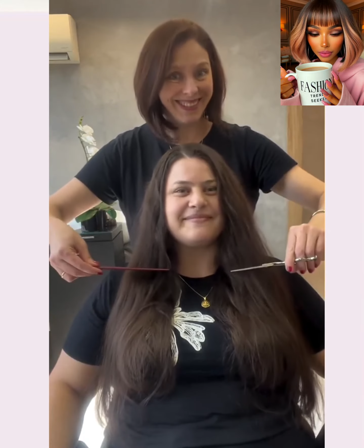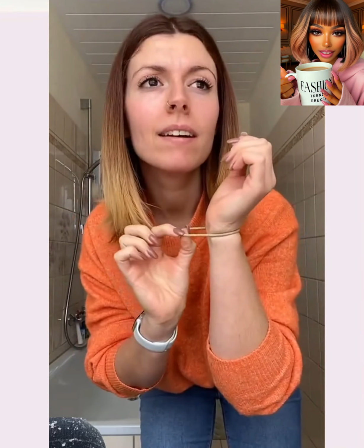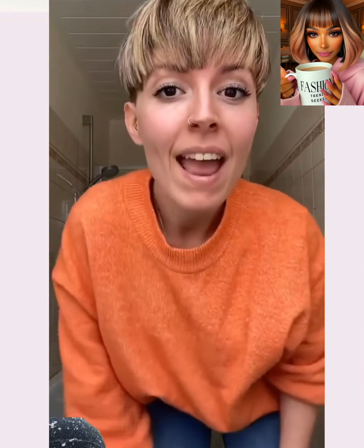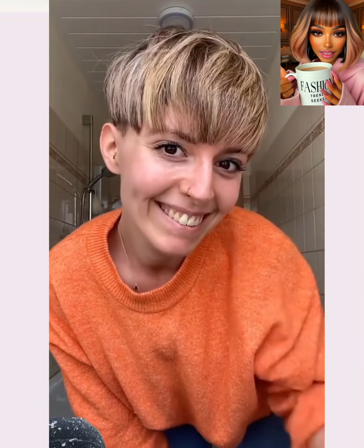So here we have someone with mid-back hair, and she decides to switch it up with a bob. Cute, simple, and chic bob makeover. So here we have someone with a bob or shoulder length hair, and bam, she gets this really cute blonde pixie cut.